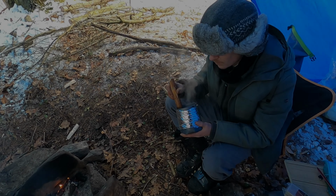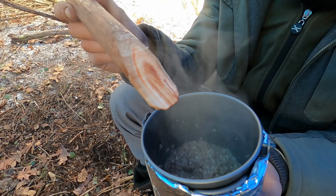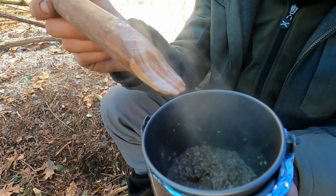So Brandon, what did you make? I made... Show me. A little spoon, because I lost my spork and I have no idea where it is. I can't find it for the life of me. That looks pretty good, man. And how much time did you spend making this? 5 minutes. That's amazing. That's real bushcraft. And it actually worked out really well.